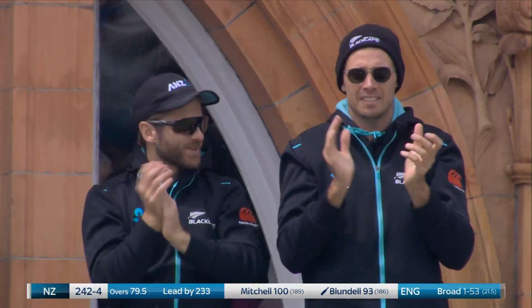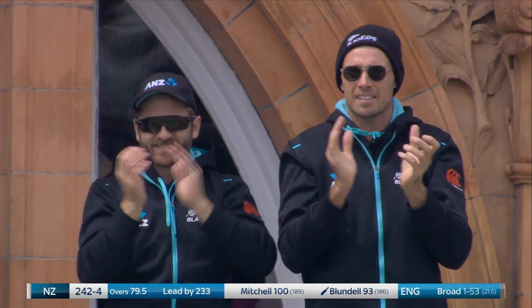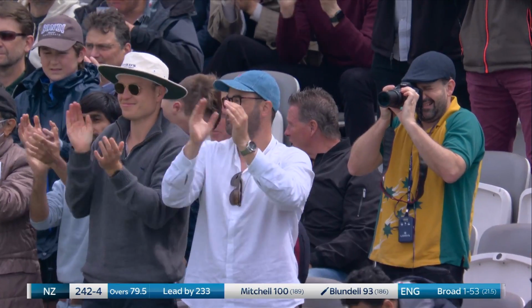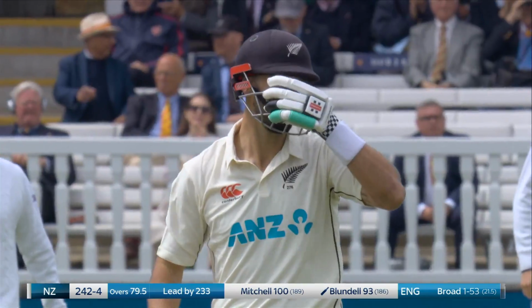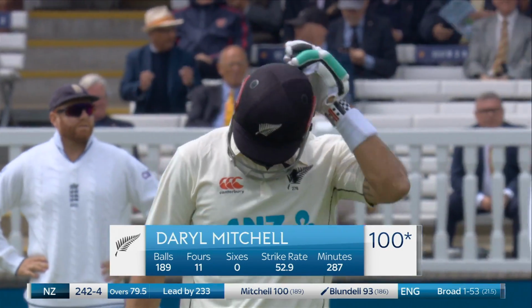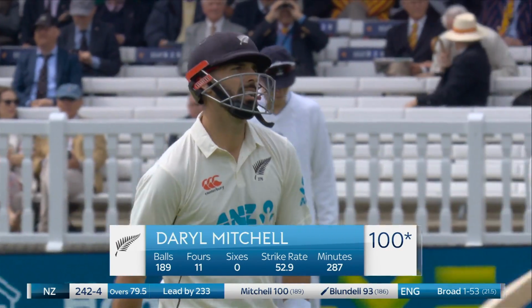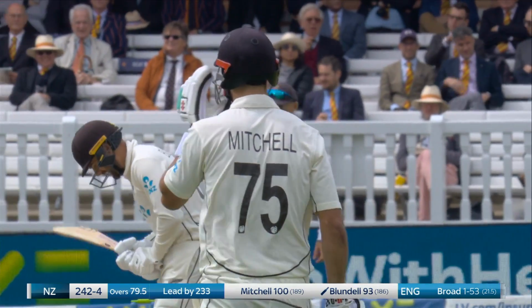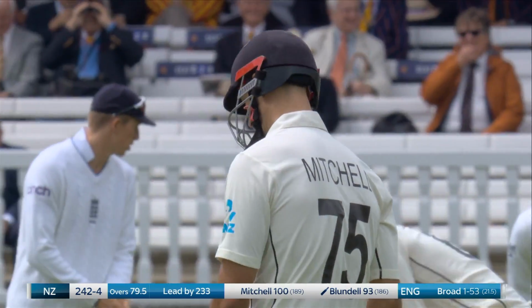Absolutely brilliant. His first test 100 was a race against time when that man on left of screen, Kane Williamson, was about to declare against Pakistan. This one under different pressures. New Zealand was in all sorts, 35 for 3, trying to build a second innings lead, and he has led that. Well played, Daryl Mitchell.